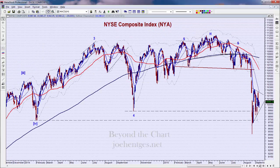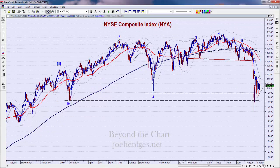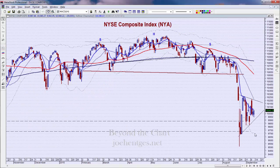This and the Dow took out the October low. It also broke the February 2014 low. Pretty negative in here. And we'll just wait to see what happens after it gets done consolidating.